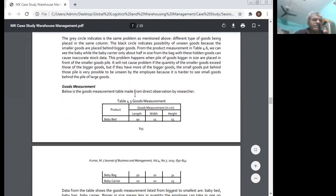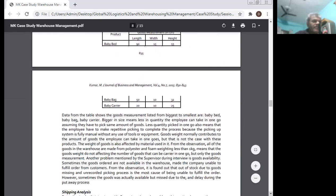Goods measurement: below is the goods measurement table made from direct observation by the researcher, for the baby bed, baby bag and baby carrier. Goods measurements in cm, length, width and height, are given here. For the baby bed: 90, 15 and 55. For the baby bag: 50, 10 and 32. For the baby carrier: 20, 10 and 25.